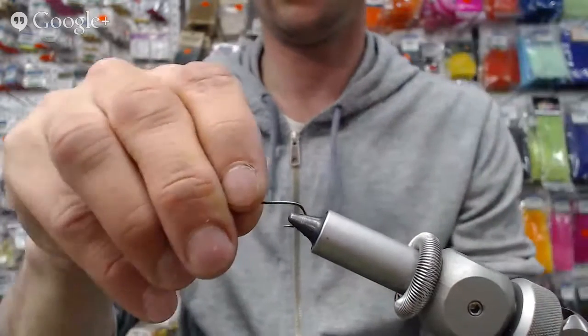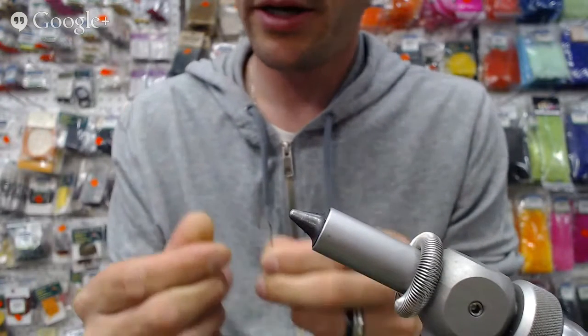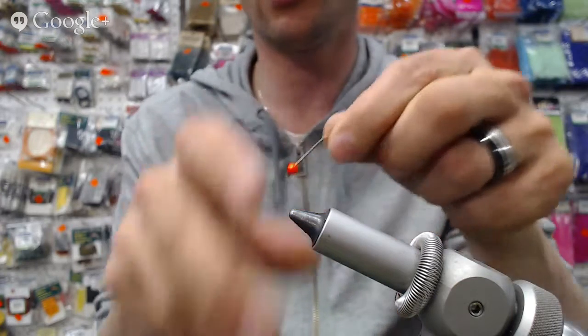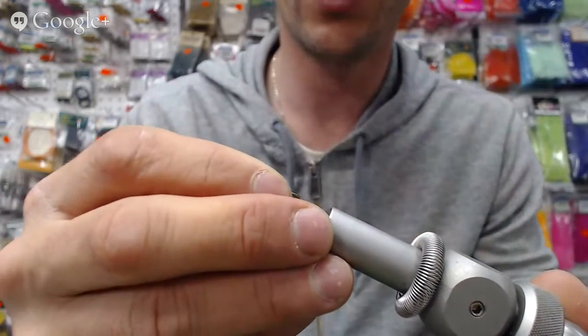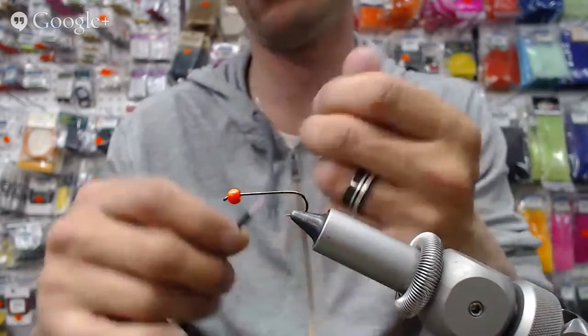And we've got a 3/16 orange bead. You can weight them differently by jumping up to a tungsten bead if you like. But I've got my bead on there. Super simple. Got her in the vise, and off we go.